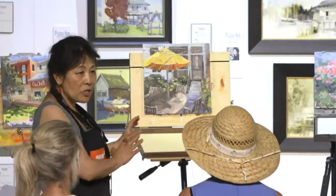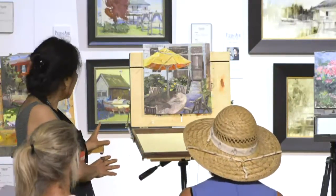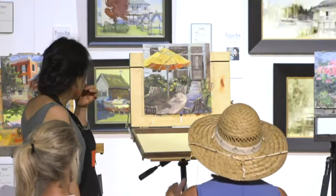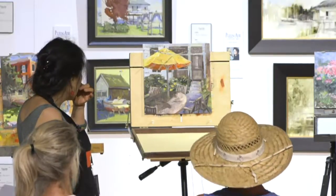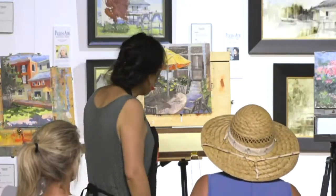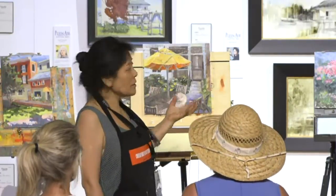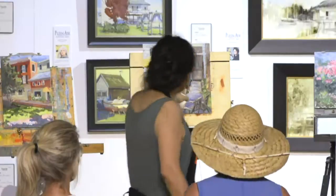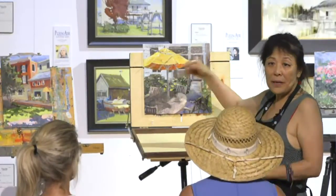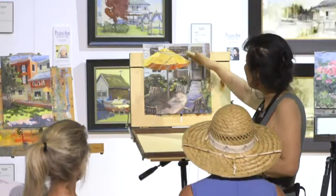You have the liberty to change things to what's best for the painting. You know what I'm saying? It was fine to me when I was looking at the scene, and when I put it up here on the stage, I went, yeah, the table. I looked at the umbrella a lot. And if you put a little purple shadow on the umbrella, it will look even better. Have some rhythm on there, break this big shape.